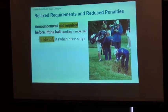When you'd come up on your ball and you weren't sure if it was yours, right? There's a procedure you had to follow. You could mark it, lift it, and the rules last year would have said you also have to announce that to your fellow competitors, what you're doing, why you're lifting your ball. They actually got rid of the announcement part of this procedure. So if you need to lift your ball to identify it, you can go ahead and do that without announcing it to your other people in your group.